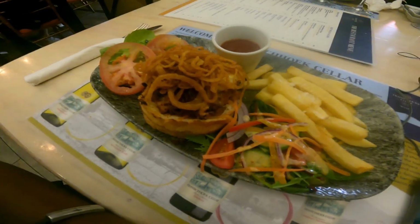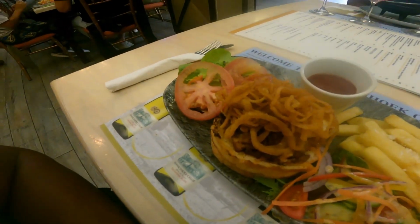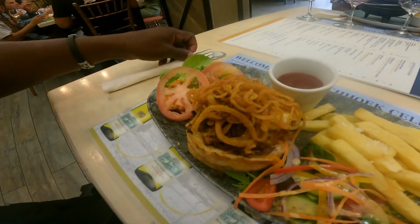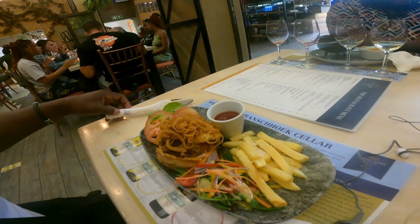Alright guys, these are the end results of the food that I've just ordered. It really looks delicious. I think they're doing quite well in cooking around here. So we're just going to be giving it a taste. Let's see how it goes.